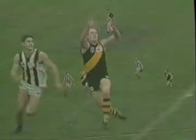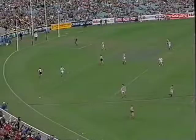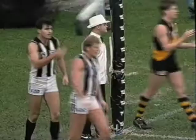Forward again. Campbell's short kick. The mark has been taken by Neil once again. Can he keep the perfect record? Oh, geez, not a bad kick. It's a beautiful kick. It's a goal.